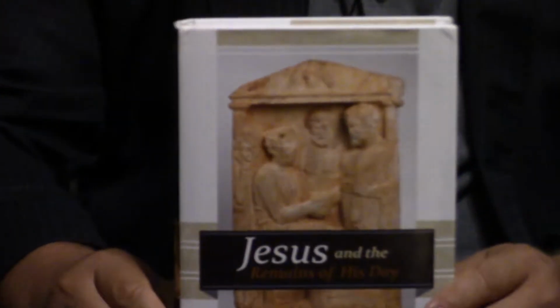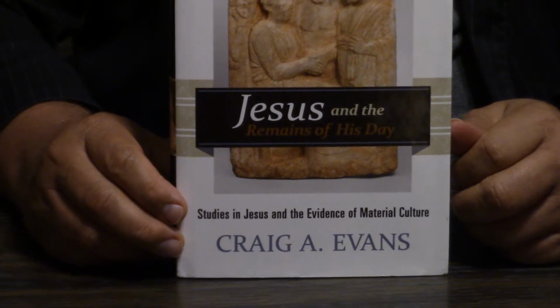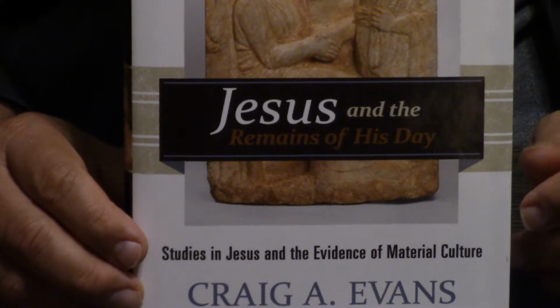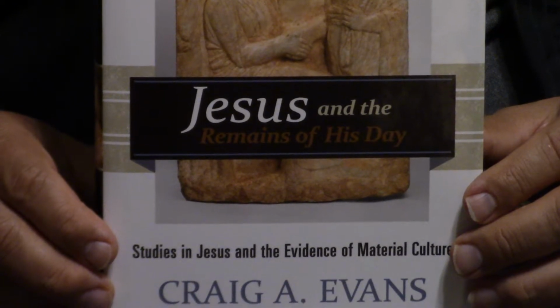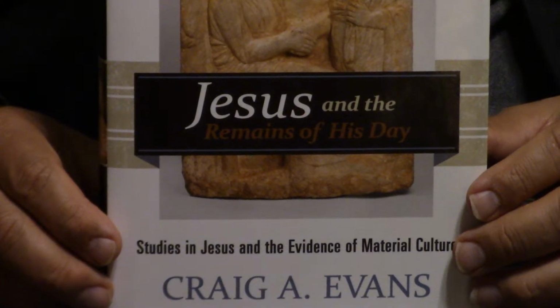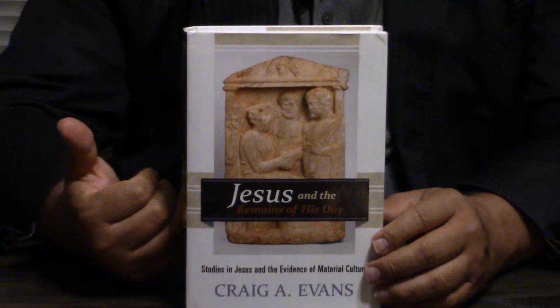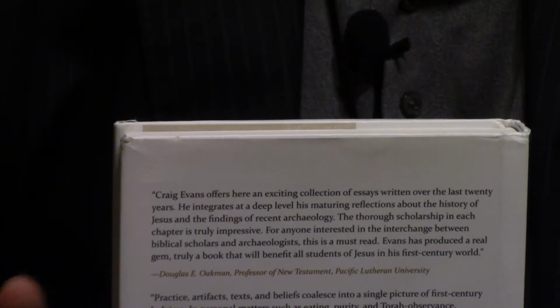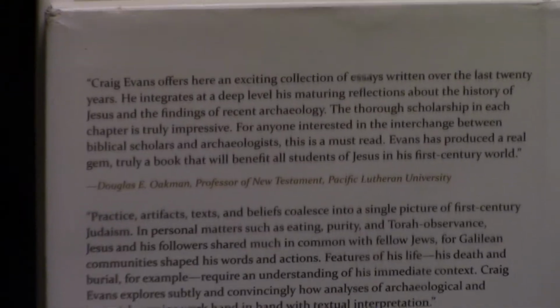Thanks for dropping in. We're going to be looking at a Craig Evans book, and it's not real new. It's copyright 2015, if I read it right in the front. It's published by Hendrickson, and Craig Evans is one of my favorite authors. He has done such voluminous studies, especially in about the 1st century BC, AD, and New Testament times. And so this is just right up my wheelhouse, Jesus and the Remains of His Day.